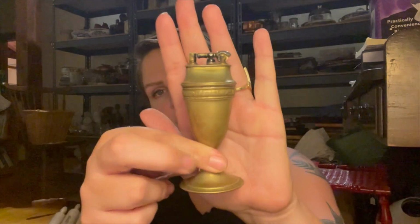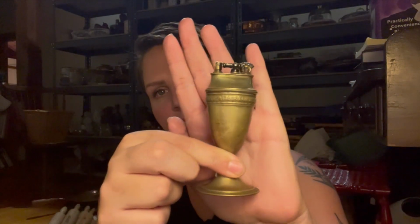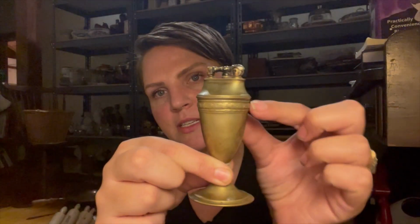And then I also picked up this little table lighter. It is brass and has a really beautiful detail all the way around. I love using these as pieces of decor for the coffee table or on a bookshelf or even in the kitchen, anywhere that you want to add a little different element, especially if you want a different texture, like with the brass. I just think that these are so cute. Even if they don't work, they add a really nice little moment of intrigue. So I was very excited to find that little piece.